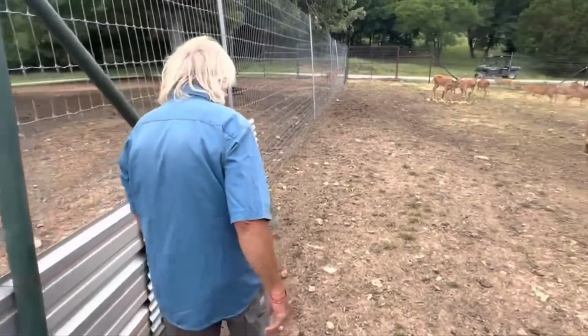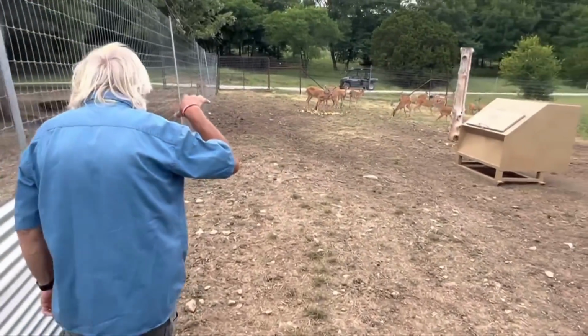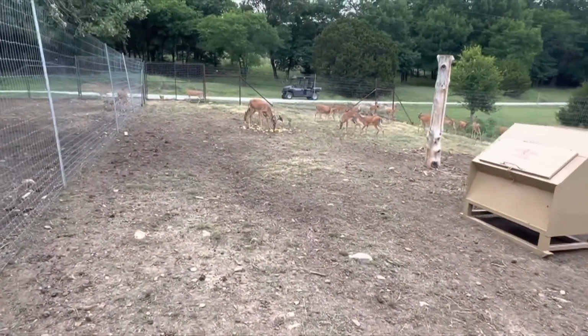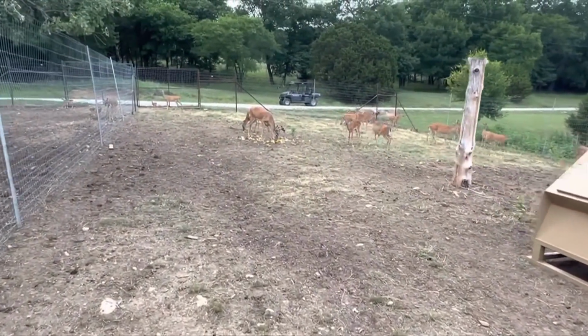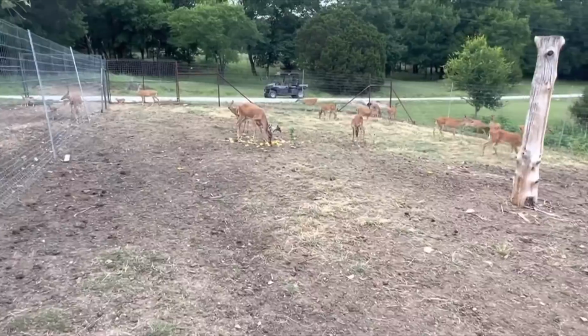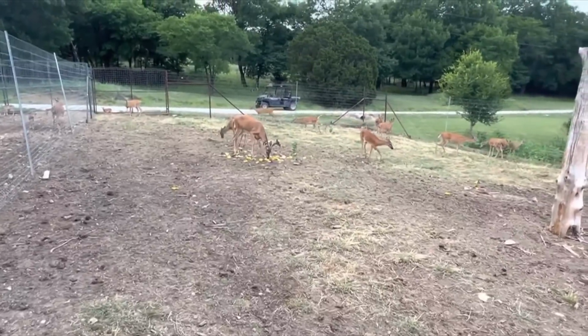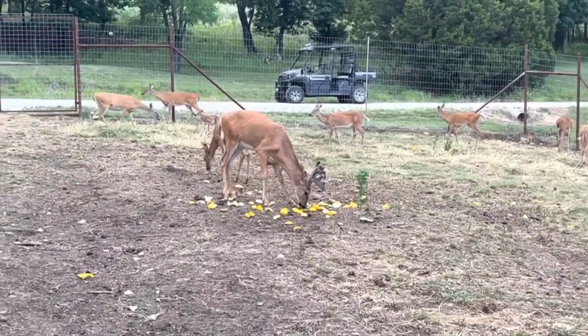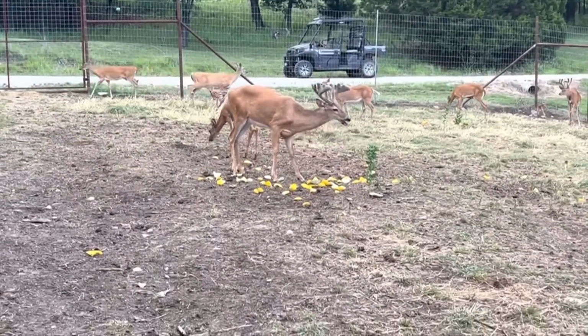As you can see, we are finding really good use for the garden. We are putting zucchini and squash from the garden in here just about every day. We chop it up with a machete, and the deer, you can see them munching on it there. Now Whitey, he thinks that's really a special treat. Got a little piece of zucchini in his mouth right there.